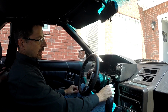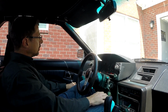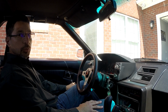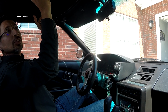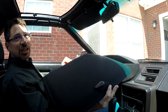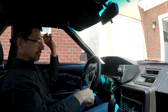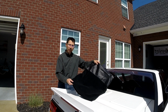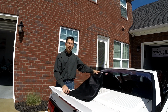I'll show also the window gear motor is typically an issue on these cars, but you can see nice and smooth up and down. Both sides operate great. Again, little things on the interior, even our sunshades for the T-tops. Both sunshades intact. One other thing that is still original to the car are the T-top covers. Both sides, excellent condition, beautiful throughout.